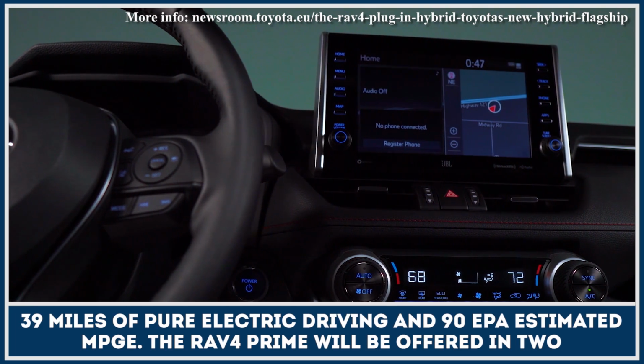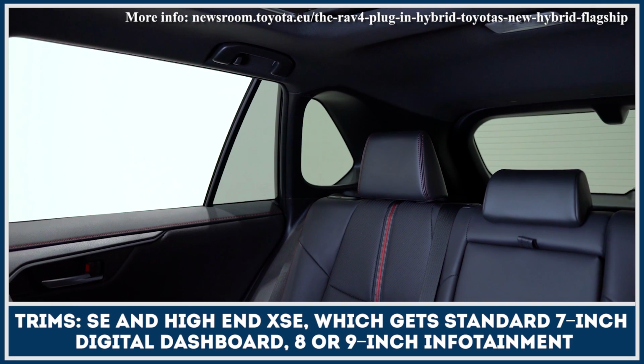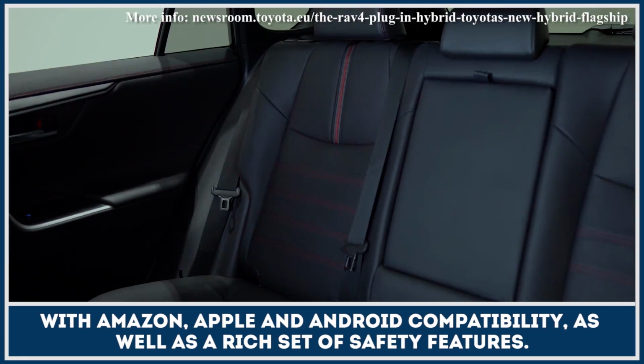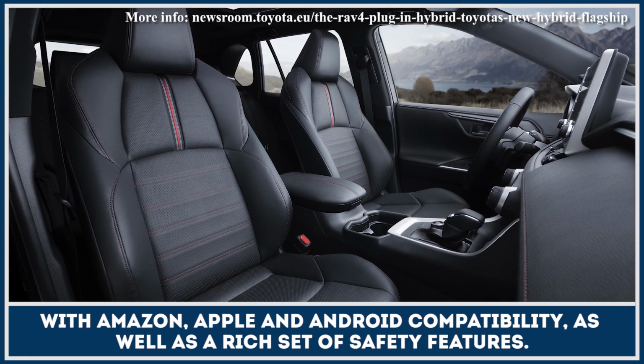The RAV4 Prime will be offered in two trims, SE and high-end XSE, which gets a standard 7-inch digital dashboard, 8 or 9-inch infotainment with Amazon, Apple, and Android compatibility, as well as a rich set of safety features.